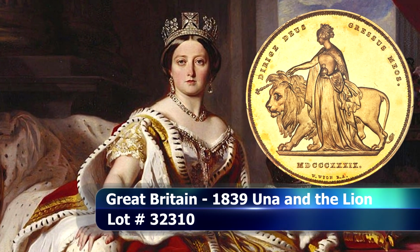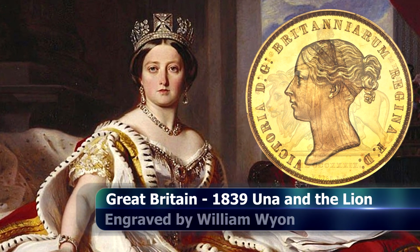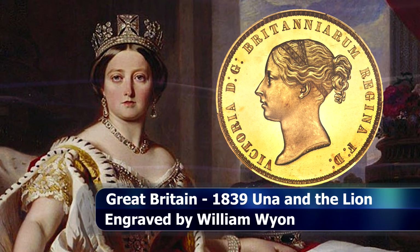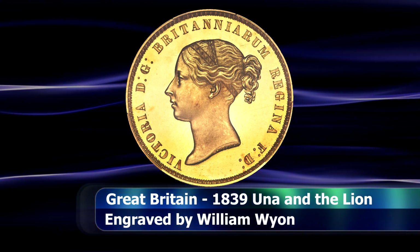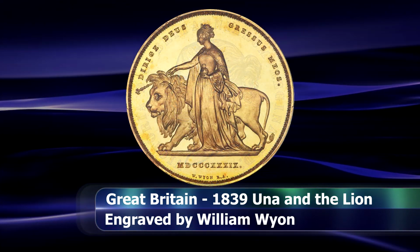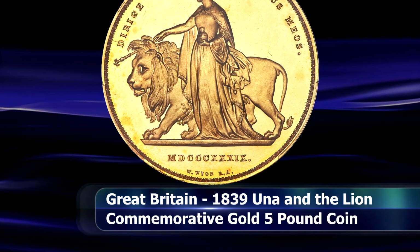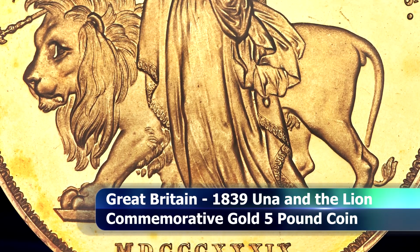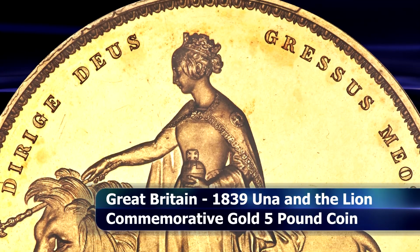Longtime viewers of this channel will by now no doubt be aware of my affinity for the Una and the Lion coin. The engraving and composition on this coin is somehow simultaneously imposingly bold and implausibly delicate at the same time. And unfortunately, no mere photo can ever truly do this coin justice when compared to seeing it in hand. This holds especially true for such a high-graded cameo example such as the one featured here.